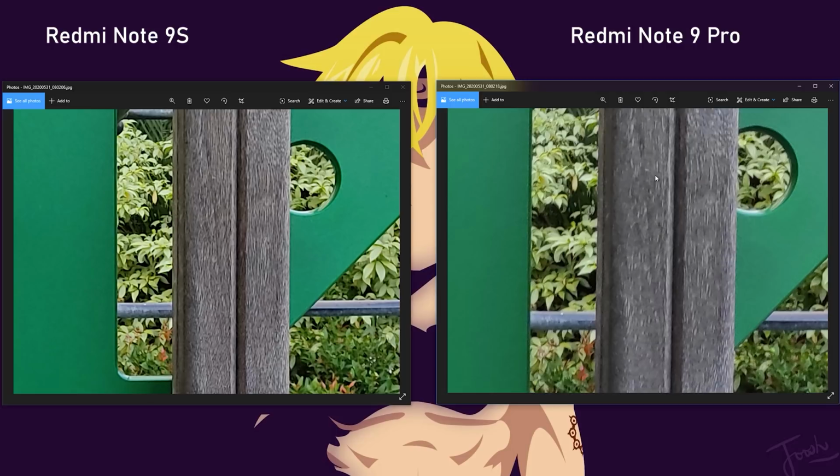So you can see that we have a softer image on the Redmi Note 9 Pro when it comes to center focus right here on the wood. And you can see there's a lot more details on the Redmi Note 9S. And by the way, I'm using 64 megapixels for the Redmi Note 9 Pro and 48 megapixels for the Redmi Note 9S. And by the way, both phones have GW1 sensors from Samsung, so the quality should not be that far off.